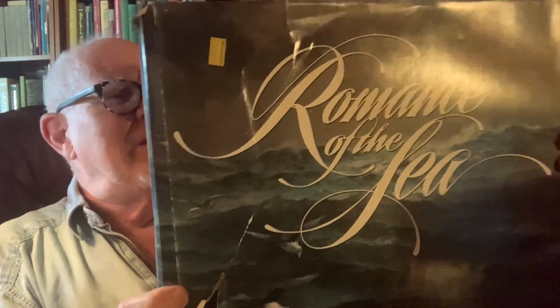The dust jacket is kind of beat up here. I'm going to have to reinforce this somehow. And it's called Romance of the Sea, and it's put out by National Geographic. Here, I'm going to take the dust jacket off of this so I don't damage it any further while I'm handling it, because the rest of the book is pretty sound.